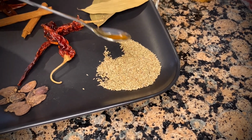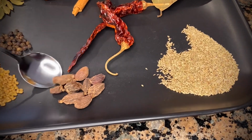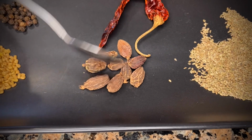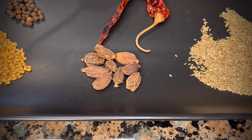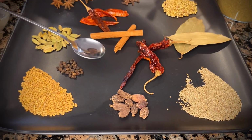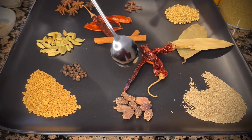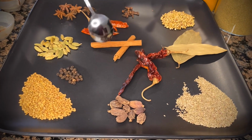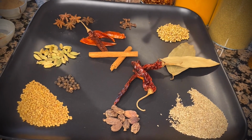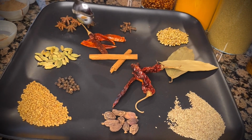After ajwain, let's move to this side. This is whole black cardamom. This adds a lot of warmth and flavor to any dish that you add. You can add it whole to certain dishes, or you can use it as a powder to become one of the ingredients of garam masala. You must have heard of garam masala. It's not one spice. It's a blend of many spices, and black cardamom is one of them.